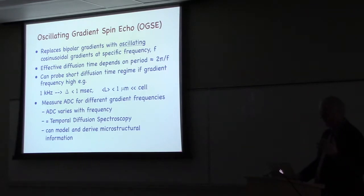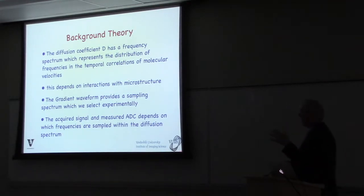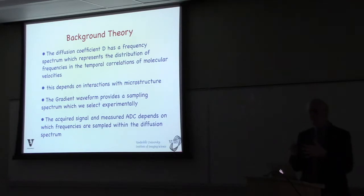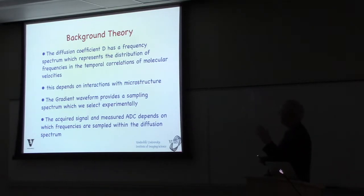Now there's a whole background theory here, I don't really want to delve into it too much. For those who are interested, there are papers on this, but basically this diffusion coefficient that we've talked about as being a simple number, the ADC, is really a function of frequency. It's a function of the frequency in our measurement. And those frequencies, we can show, are related to the distribution of correlated velocities in the molecular dynamics of the water molecules. That depends on the structure because the water interacts with the structure. What the gradient waveform you select does is tell you where you're going to sample this spectrum of diffusion.